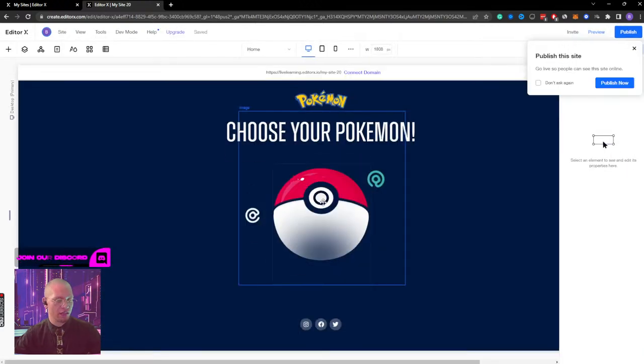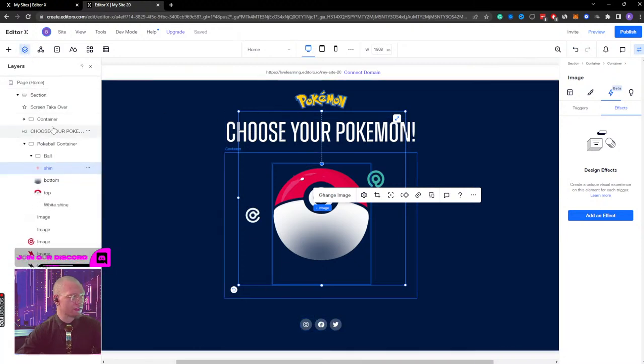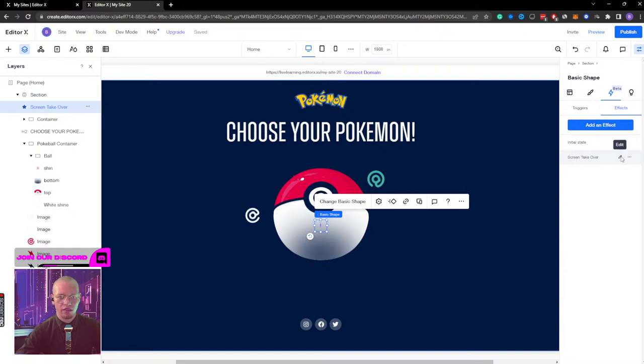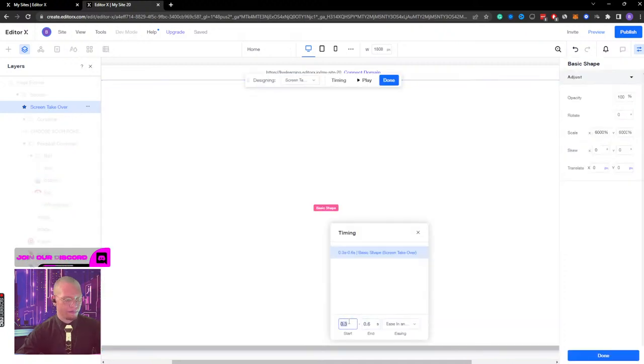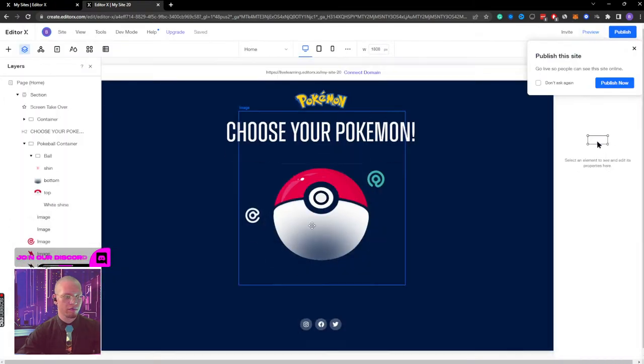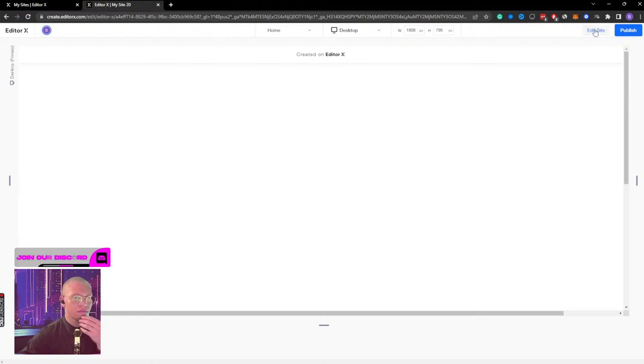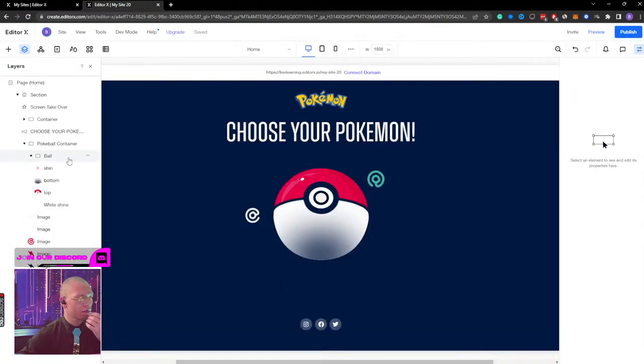Still a little fast. I want to see the Pokeball open first and then the expansion. All right, let's go back to our layers, screen takeover, and let's fix our timing. So let's do about 0.5, maybe end at 1 second, and let's just do ease out. Let's try that. Done, preview. Pretty good. Preview again. All right.